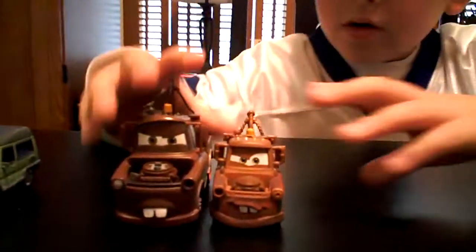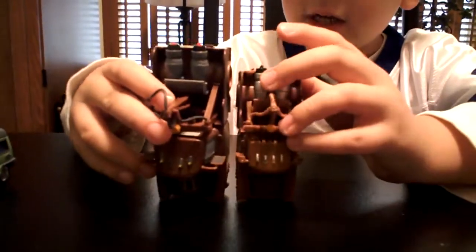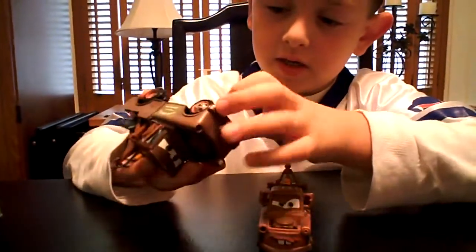Then here are Majors. One's got the bonnet, you can see, and both of them talk, see? But this one talks, too. He is now on.